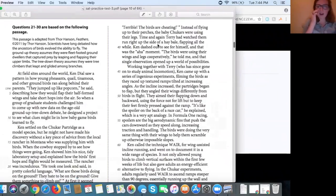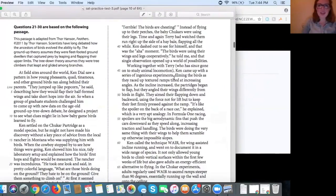We're going to read Feathers with enthusiasm. This passage is adapted from Thor Hansen, Feathers, copyright 2011 by Thor Hansen. Sometimes these little introductions are very helpful. Remember that. They're not just chaff. Sometimes the answer is in the little intro thing.